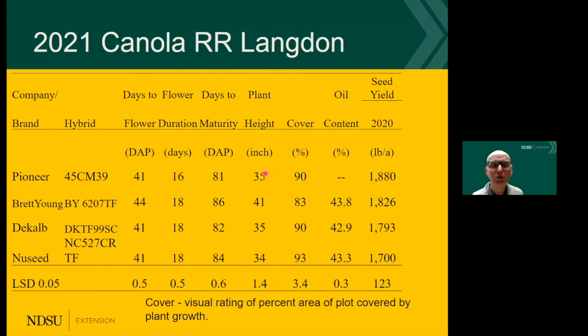So going back to some of the examples of what you can find in the variety trial booklet, all the tables will have some additional information besides the yield. Here we have the hybrid, the days to flower, flower duration, days to maturity, plant height, cover, oil content, and now I see it was here 2020 saying, but it is actually 2021 information.